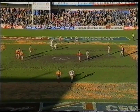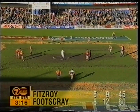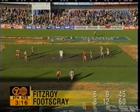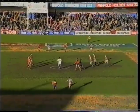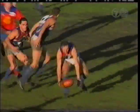And the good news for Marty Worry is that he's only now 1,099 goals behind Tony Lockett. He booted 5 today for Sydney. So Fitzroy within 15 points. 3 minutes to go. Can they win, Curls? No, I don't think they can win, but they're making things very uncomfortable for Footscray.